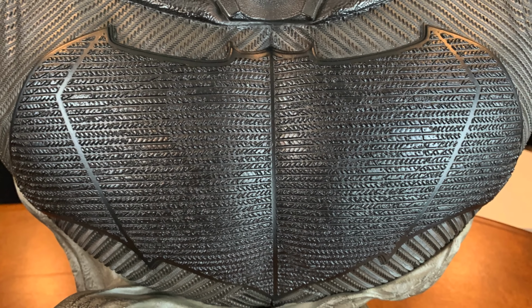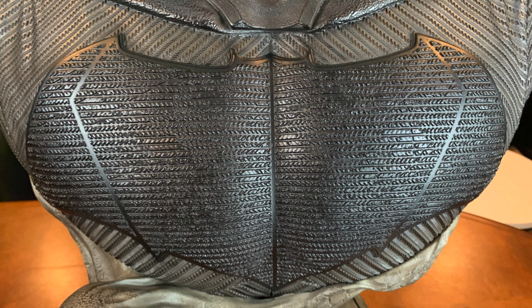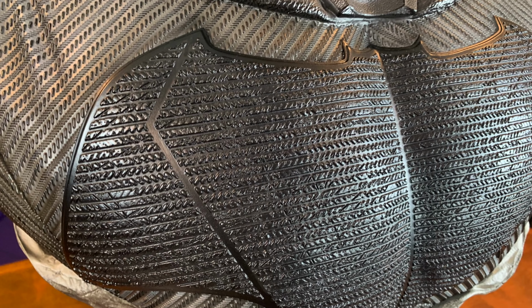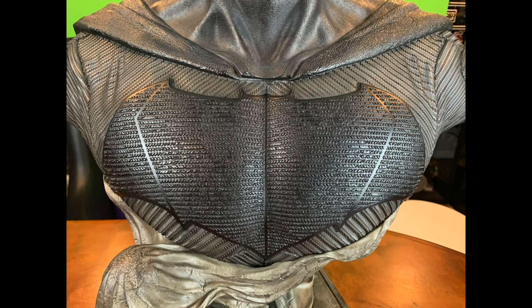Not really a lot of anatomy going on other than a broad chest. Check out the bat symbol. Almost looks like it's from a printing press. It is protruded from the suit just like it is in the movie. This is extremely movie accurate to my knowledge. For such a dark statue, you don't really see that.